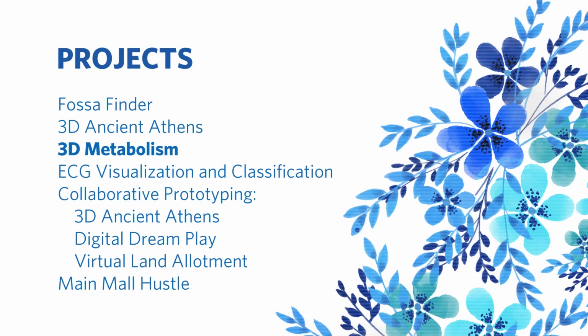Great presentation, guys. It's amazing to see how much this project has come along. So next up, we have the Electrocardiography Visualization and Classification Project, or the ECG Visualization. It essentially brings data visualization to VR. The project offers a novel way to explore ECG records in 3 dimensions, making it more convenient to review and analyze.